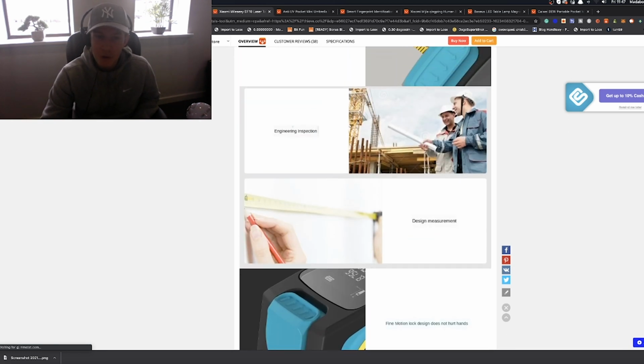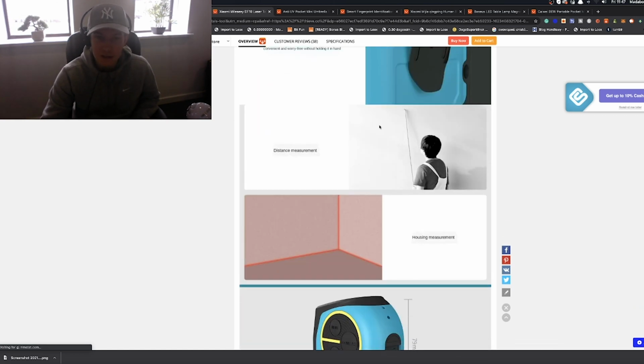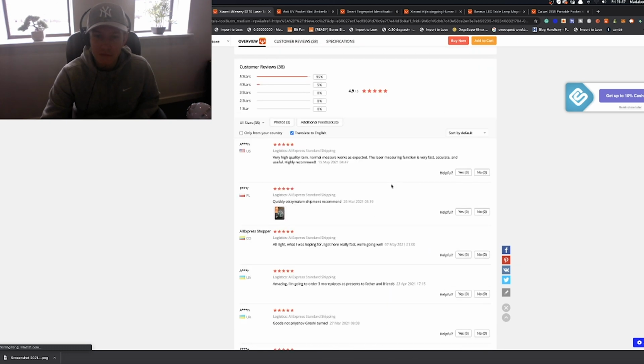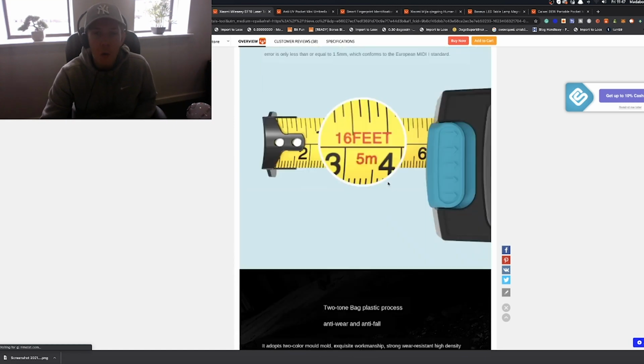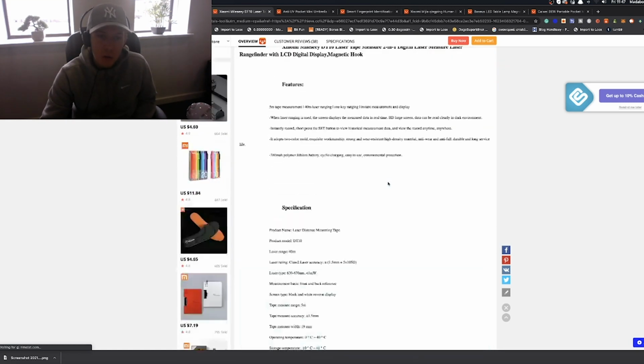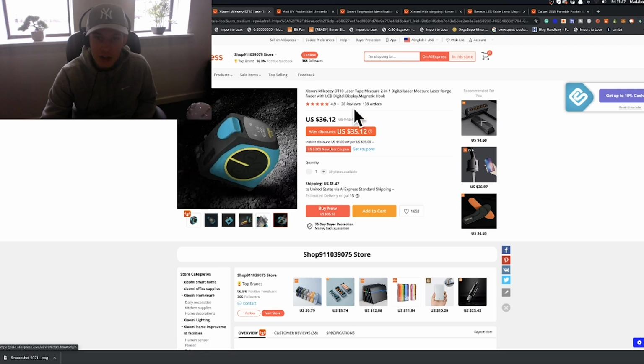And this is perfect for, obviously you wouldn't use this stock photo, but just perfect for a lot of different things. I don't need to go and sell the product properly. You know why this product is really great, so go and check it out. It's on AliExpress right here. Just type in laser tape measure, 2-in-1 tape measure.